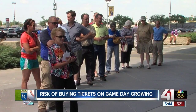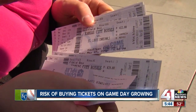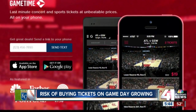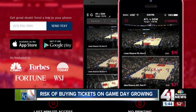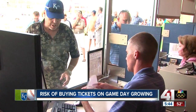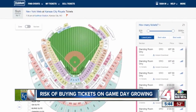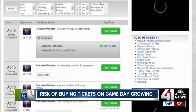And we saw a lot of Royals fans getting into the playoffs, into the World Series at some really great discounts, because with Game Time, you can wait until literally the first pitch and sometimes after the first pitch. If you're worried about getting tickets on the secondary market, Game Time says they do guarantee their tickets. We asked the Royals. They say MLB does have a partnership with StubHub, so they can only vouch for tickets bought there or the official Royals website.